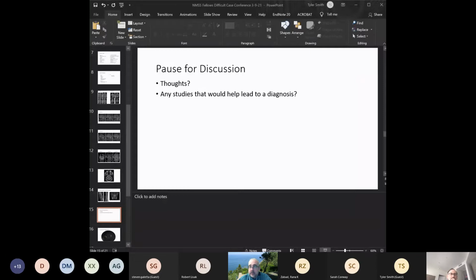No, very good. What about other fellows? And then maybe I see Dr. Balser's on. Maybe we can get her expertise. This is Ryan with Rochester. We could always do an MRI looking for a central vein sign to see if we can help distinguish whether some of the periventricular lesions are vascular in etiology or related to MS.